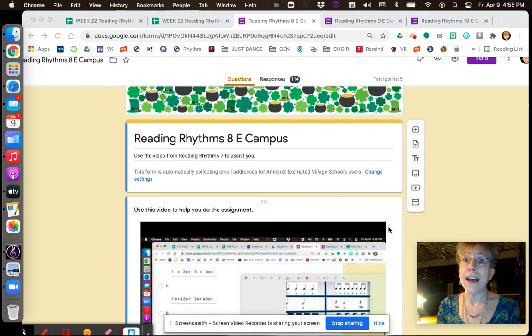So far, they've had two assignments this grading period, and we have been reading rhythms for the last 9 weeks. Now, reading rhythms starts off really easy, and it's kind of like math. You start off simple, you learn how to add, then subtract, and then multiply and divide, and before you know it, you're doing calculus. So we're not doing calculus, but it has gotten a little bit harder.